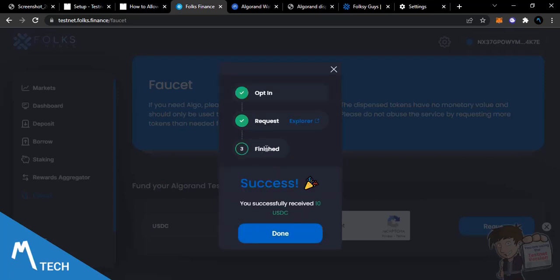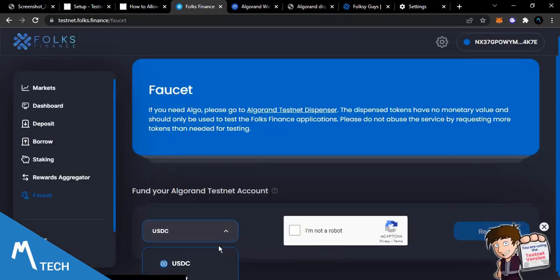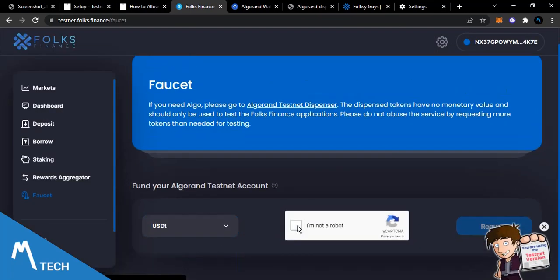Finish. As you can see, you've received 10 USDC. Then you come over again, and then you request for USDT. Check I'm not a robot. Request for that funds, and then you get it ASAP. I'm not going to do that because of time. I've done that before.